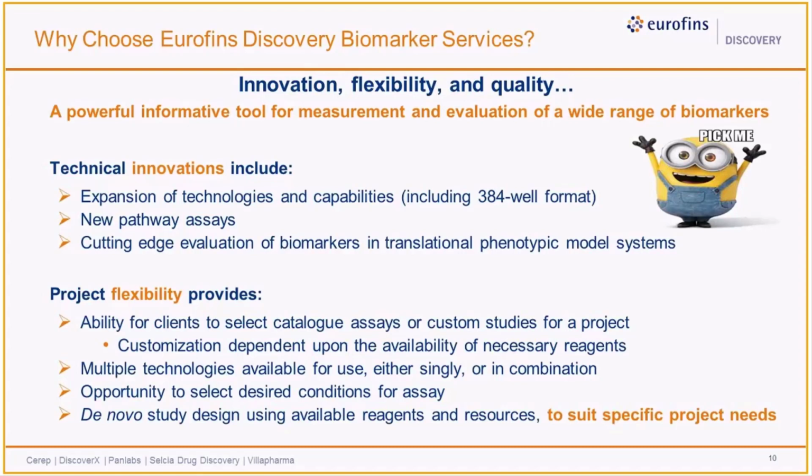We have the opportunity to select desired conditions for the assay, and that allows us to evaluate the effects of test agents on different biomarkers using conditions that are of the greatest relevance to the particular client's project or program. As I'd mentioned, we can develop assays de novo from the ground up, and again, using available commercial reagents and resources that best suit the particular project's needs.